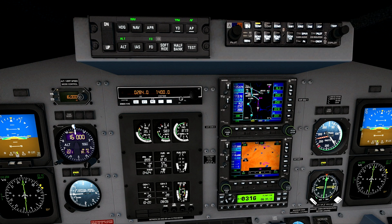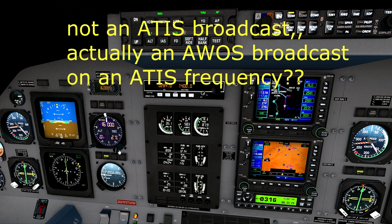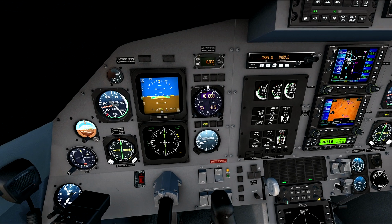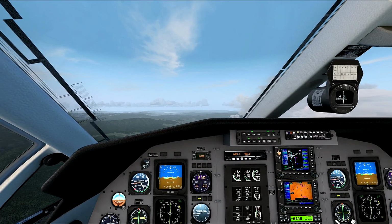Weather observation, 1406 Zulu. Wind calm. Visibility greater than 20 miles. Sky condition 1,100, scattered clouds at 12,000. Temperature 3 Celsius. Dew point -9 Celsius. Altimeter 30.30. Kilo Echo Golf Echo. Automated weather observation 1406 Zulu. Wind calm. Visibility greater than 20 miles. Sky condition 1,100, scattered clouds at 12,000. Temperature 3 Celsius. Dew point -9 Celsius. Altimeter 30.30.